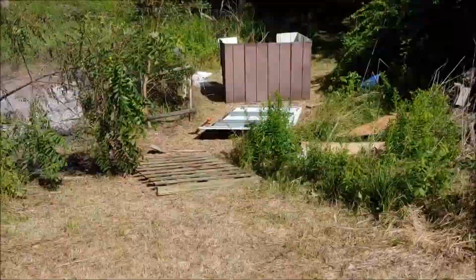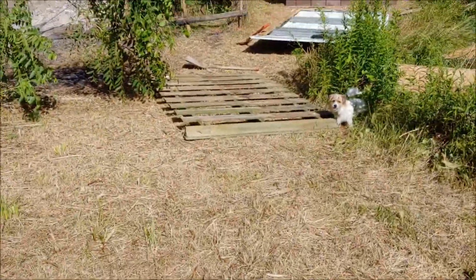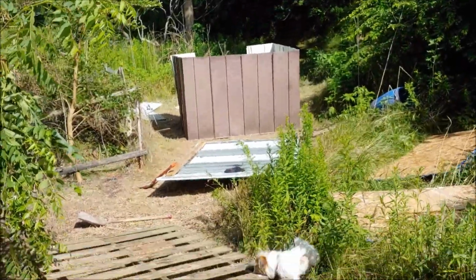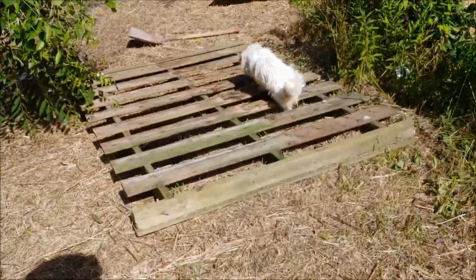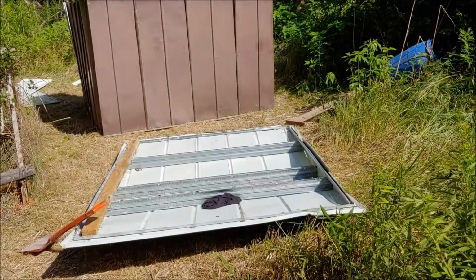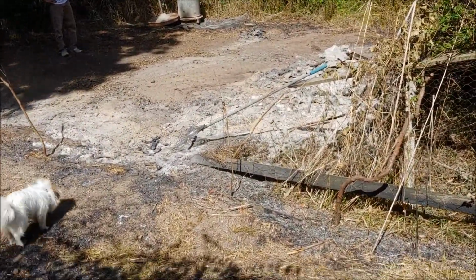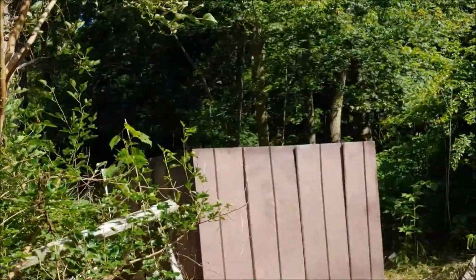So we picked up this one here, and this will be our chicken coop. Like I said, we've put most of it together. We just have to finish it off, but we're going to move it into its permanent space, which is right here, before we finish putting it together.